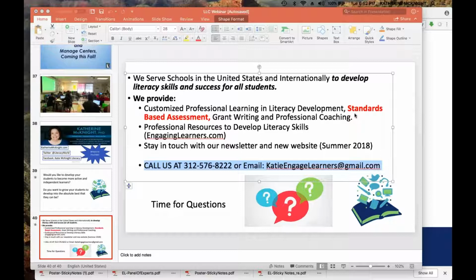And as far as reading, writing workshop, yeah, absolutely. You could double up on centers, right? So you could have some of your kids engaged in reading, writing workshop and having longer time chunks, or break it up into those centers.